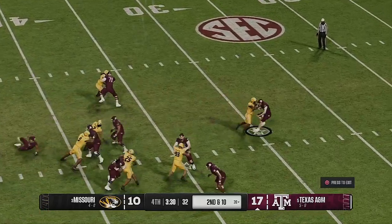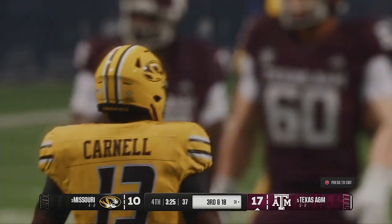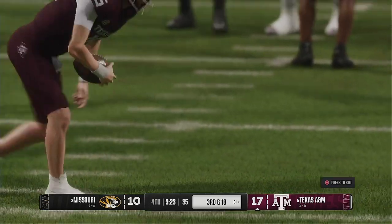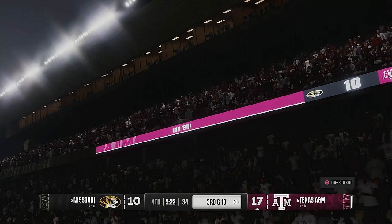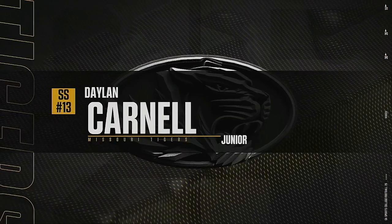Fakes the handoff here, looking to throw it. They bring the heat, and the blitz works. They've got him. I like the call here, but you can't run long, developing play-action passes like that if the offensive line is not going to give the quarterback time to throw.